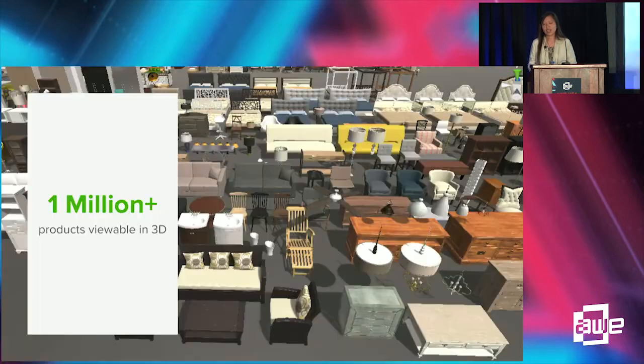So one other thing that I want to talk about is our success in terms of our ability to focus on content. One of the cool things about the Houzz AR experience is not just that we've expanded the content into categories that typical AR doesn't really handle, such as wall and ceiling products, but we also have a very, very high volume of it. In fact, we have over 1 million products viewable in 3D.